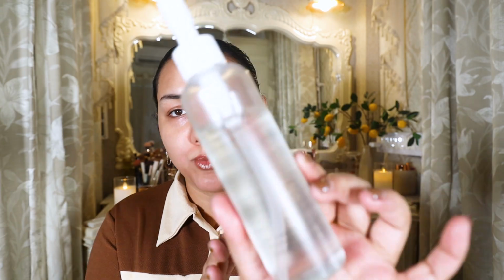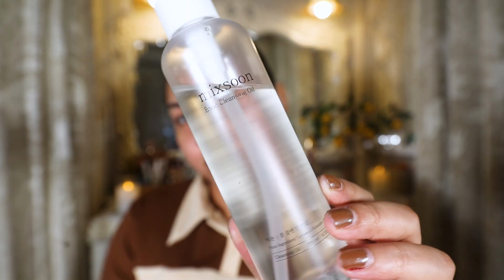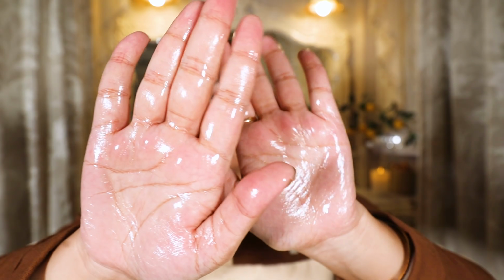This cleansing oil, I just love the packaging. First of all, it's so beautiful and it's so gentle on my skin. By the way, this cleansing oil is for all skin types. This is a product which can be used no matter what skin type you have, even if you have acne prone skin or if you have clogged pores problem like me. I also have clogged pores problem. And if you have sensitive skin, you can definitely go in with this product and it will just blow your mind how beautiful this cleansing oil is. I love how it works on my skin.